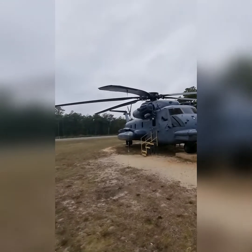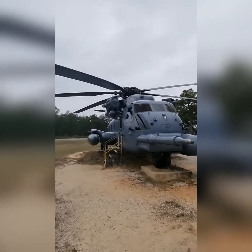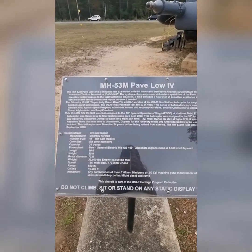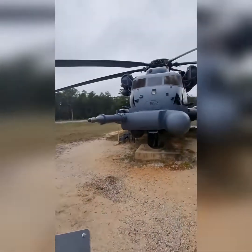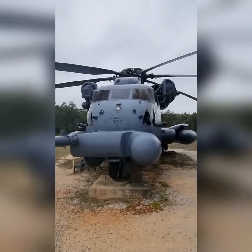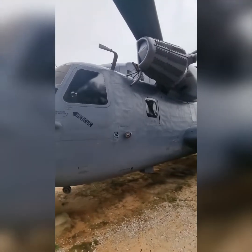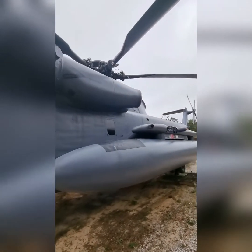So this is a helicopter. Look at this. So this is a MH-53 payload. These are massive planes. It's kind of interesting if you want to just come out and walk around and look at the different planes that the Air Force has, that Eglin has. Some of them you can tour, but I guess they're not letting you tour some of them anymore.